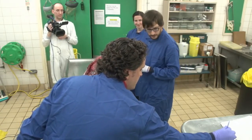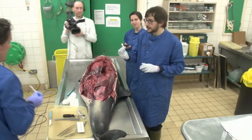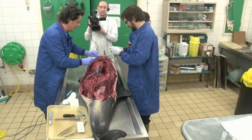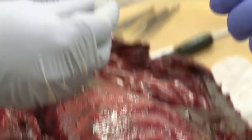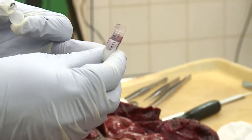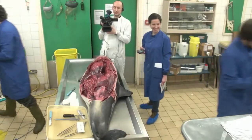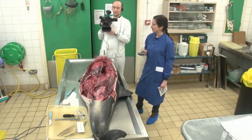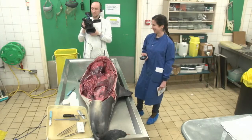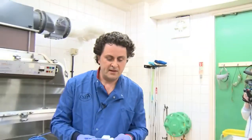Just put these in some alcohol in between samples. Thanks, Matt. Matt, just remind me, I've forgotten something, which happens a lot. There are a lot of different samples that you take. Thanks, mate. And I'm getting older. Just do the swabs for this, Matt.